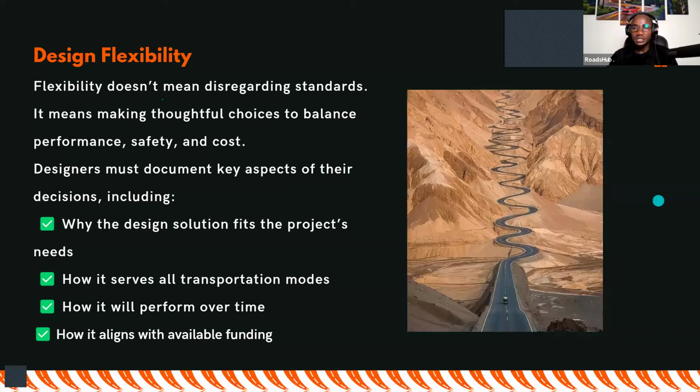So there are scenarios where you reduce the design speed because there are students, or rather school children, crossing. You reduce the design speed because you're approaching urban areas. You reduce the design speed because you're moving up in a mountainous section. How will it perform over time? The decisions that you're making, are they going to stand the test of time?